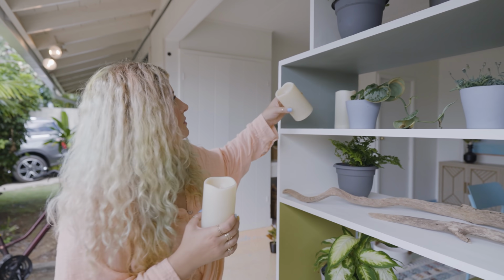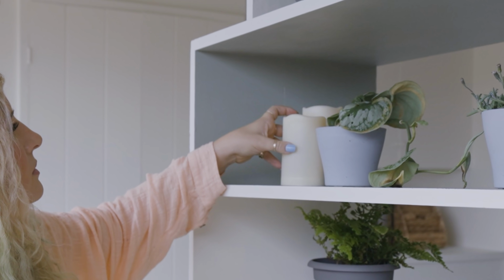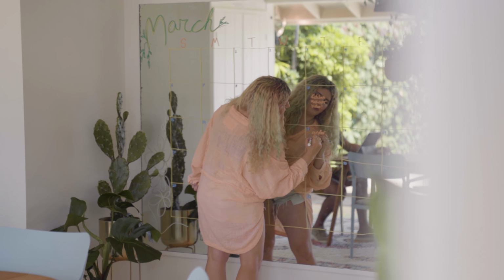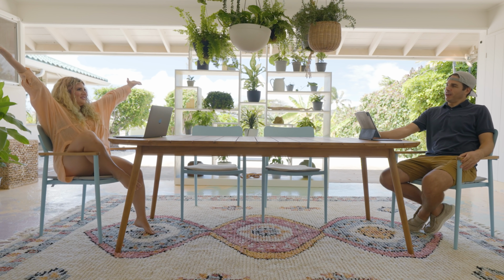A balance of colorful and wild with nature and simple items, so you really see how there can be a combination of those two things. It's light, it's airy, but it's still fun and vibrant, and I'm just so thrilled with how it turned out. Welcome to the new office.